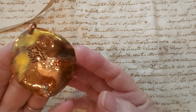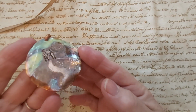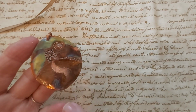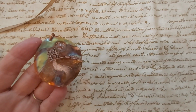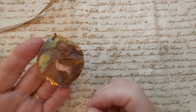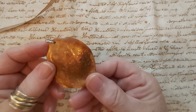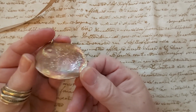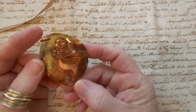picture, and the light catches the sunlight. When true sunlight catches these, there are all different colours that come out. Some of them have been varnished to keep the colour. Some of the backs have been left unvarnished, but you can see you get different colorations coming out.